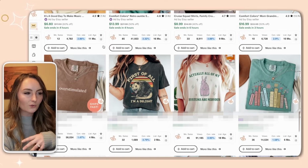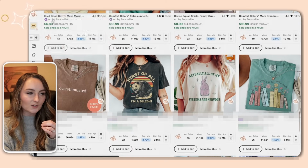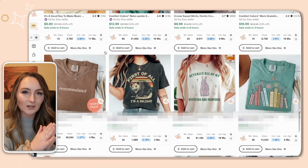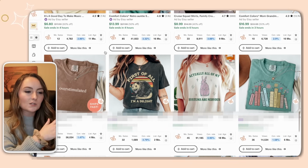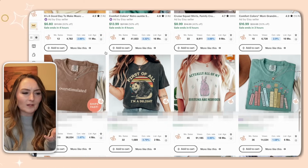And so when you scroll through here, I do recommend not clicking on the advertisements. If you see this says ad by Etsy seller, don't click those. It's just a really nice common courtesy not to click other sellers' advertisements, and it may not be an actual bestseller. So taking a look at the other types of bestsellers, they may not even have the bestseller badge.